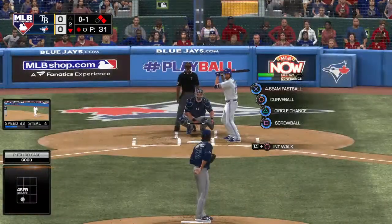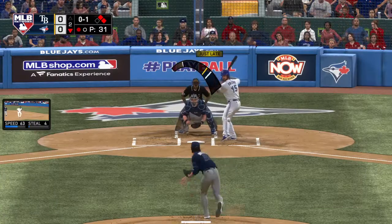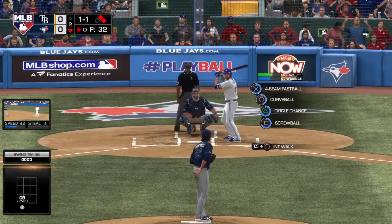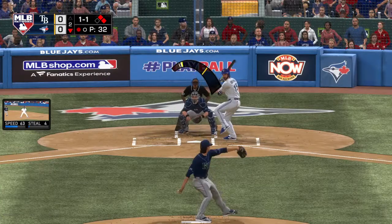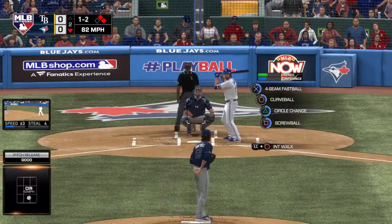Grichuk playing here in his age 29 season. He was a first-round pick back in the 2009 MLB draft. Yeah, he has turned himself into a really nice ball player. I wouldn't put him on the superstar level, but you know what? They didn't miss with this pick either. You go into high rounds and you carve out a career the way this guy has, nice pick.